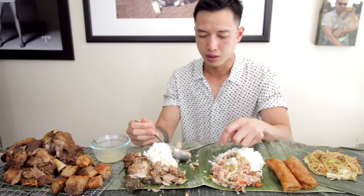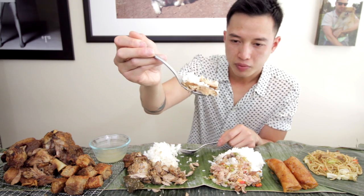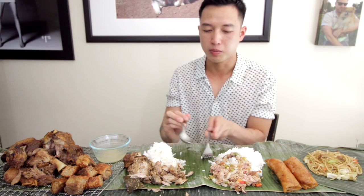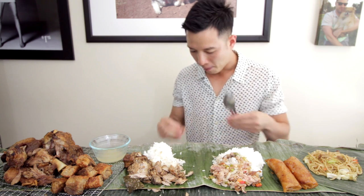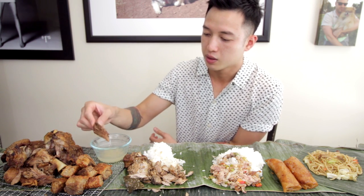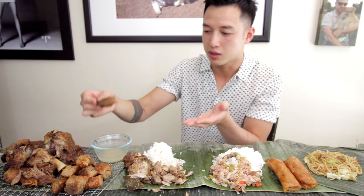This food is so good. And the thing about Filipino food, for me personally, is that it tastes a lot like Vietnamese food, like home-cooked style Vietnamese food. So the flavors are just everything to me. So right now, I'm gonna try the crispy pata, which is the pork leg.